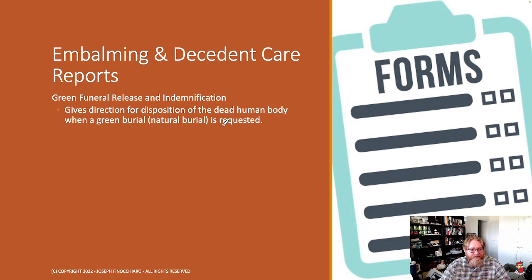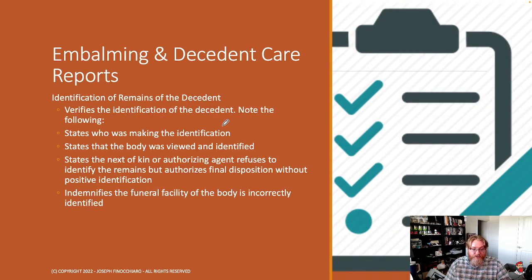Green funeral release and indemnification gives direction for disposition of the dead human body when a green burial or natural burial is requested, so that you are aware of exactly what it is you're going to be doing and what you are limited in doing, because we are going the green funeral route. Families need to be aware that when you choose a green funeral, there are limitations in as much as what can be done with that body, how long it can be left out, things of that nature. And they need to understand up front that you're not dealing with an embalmed body, and green funerals have certain restrictions.